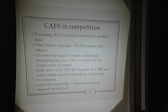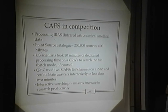And they were given access to the data, the point source catalog, to see all the sources they had in the sky, some 400 million sources, and 600 megabytes of data. And to process and classify this requires some quite clever software. And the US had access to a Cray, and it took 20 minutes of dedicated time on the Cray to search the entire file, to test a hypothesis on the file. It took at least 20 minutes in batch mode.